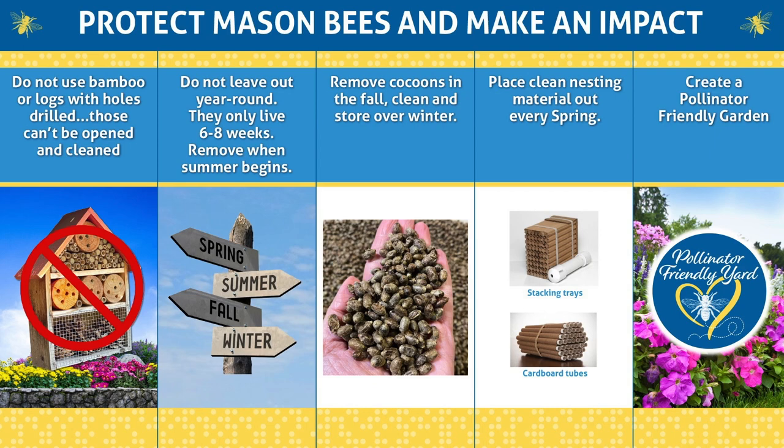You're removing them at the end of spring. At the very beginning of summer, end of spring, you're removing your nesting material. Whatever you're using, you want to take it and store it in a cool garage or shed. You're going to want to clean your cocoons over fall. Our big harvest where we do the 3 million mason bees is next week. It's mind-blowing. It's really cool. And then you want to put out clean nesting material every spring.